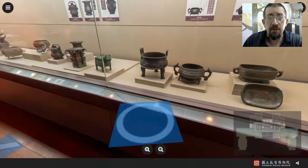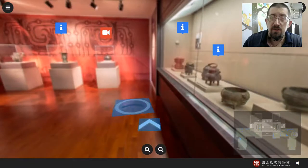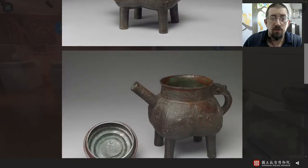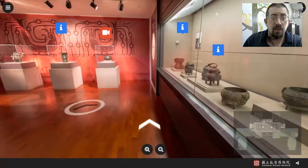There are some other pieces here as well. There's an interesting one there, with a nice story. Some of these have very interesting stories behind them. Here's a nice kettle from the Western Zhou dynasty. You can see here a bit of a teapot, with an animal mask.